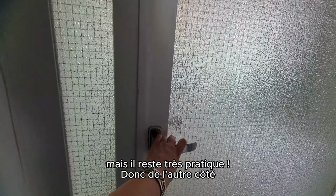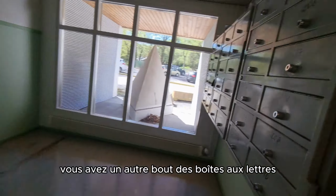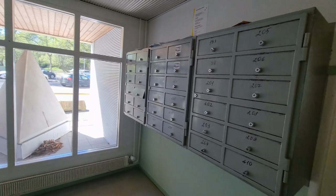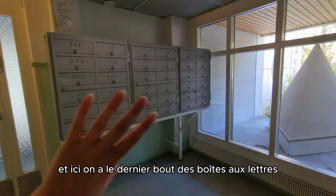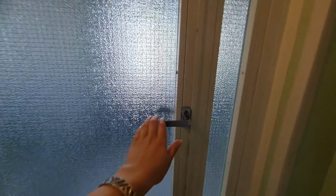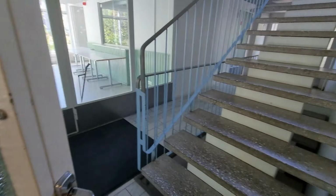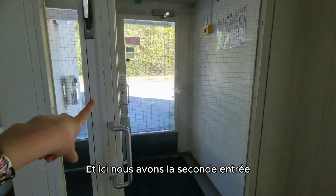But on the other side, here you have all the mailboxes. Here you have the room. And here you have the last part of the mailboxes. And here we have the second entrance. And as you might notice, you don't have the elevator, so you just have to use the stairs.